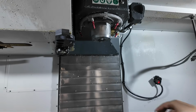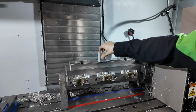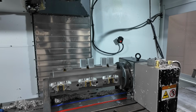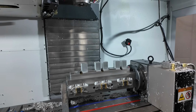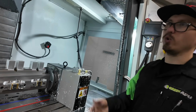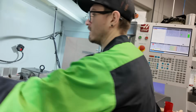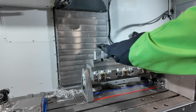I'll turn this on for you so you can see how it runs. The coolant is a mixture of water and Castrol MD50. So it's a special mixture for cutting. It's like an oily base, so one, it doesn't rust any components inside here, and it cools the material and lubricates the tooling when it's cutting, while not damaging the machine, for longevity.